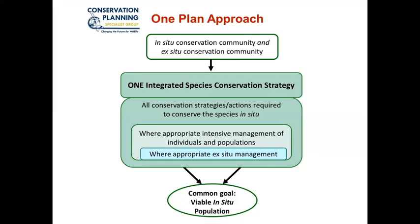I'm not going to say very much about the One Plan approach because Bob Lacey is going to talk for a whole hour after this. So this is the only slide I'll use. But just to help put the ex-situ guidelines into context, what we ideally would like to see is that the in-situ conservation community and the ex-situ conservation community together make one integrated species conservation strategy.